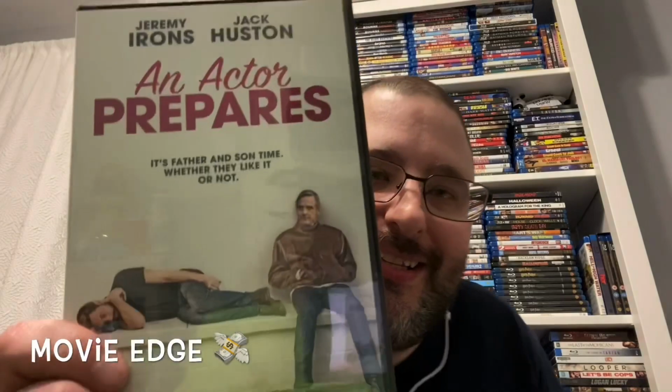Next, these are two my dad found. This one is on Blu-ray, but the Blu-rays that people have been finding of it is a BDR. And it's from Gravitas Ventures. And, yeah, if it's a BDR, I really don't care then if it's a DVD or a Blu-ray. It's An Actor's Papers. And it's got Jeremy Irons in it. I like his stuff. So there you go.